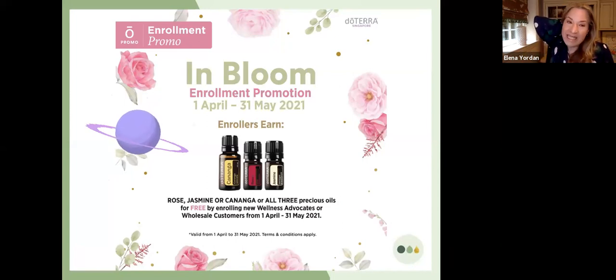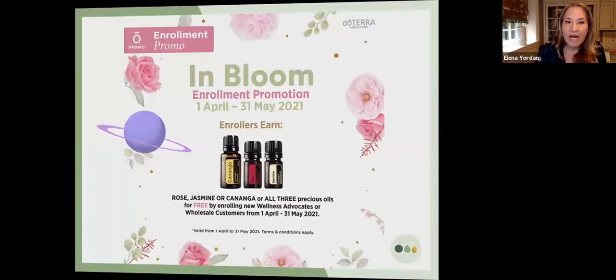The Jasmine Touch is a fabulous product. I use it all the time. I actually use the jasmine, the neroli, and the rose constantly. Those are my three go-tos. And I have to say the magnolia is my other favorite floral oil.